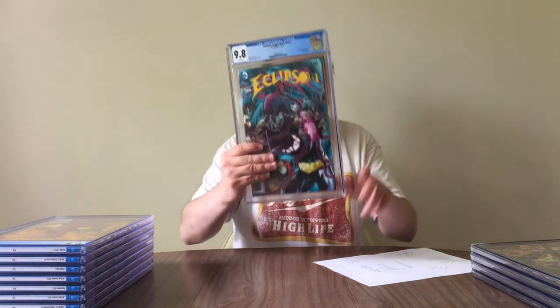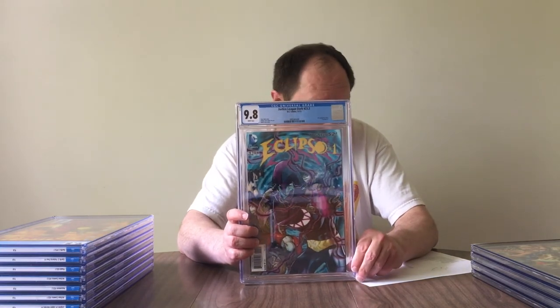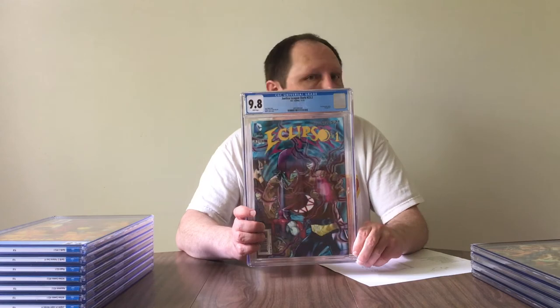And then this one, the 3.2, the Eclipso variant, last sold at $26, which means I'm going to make a dollar profit. Who knows, the comic market is a little crazy, but I'll put it up there, maybe run it up the flagpole, see what happens. I'm not that in love with it to keep it.